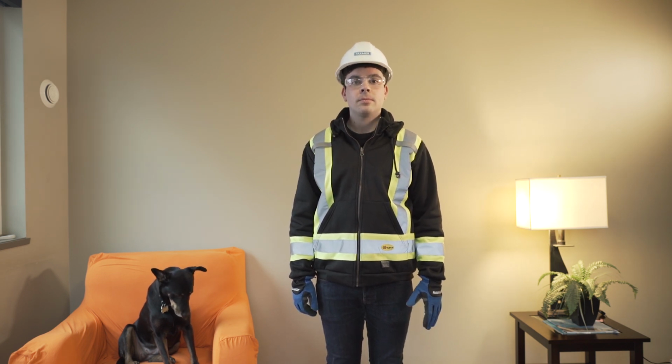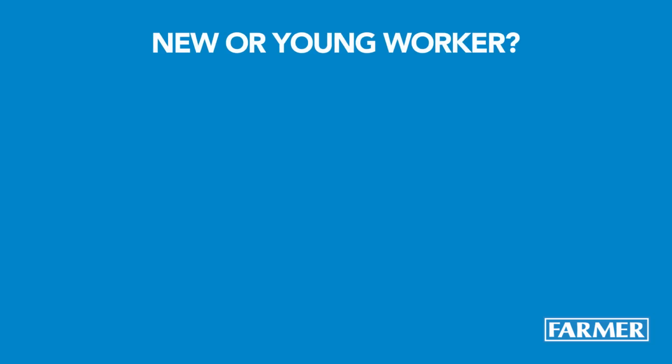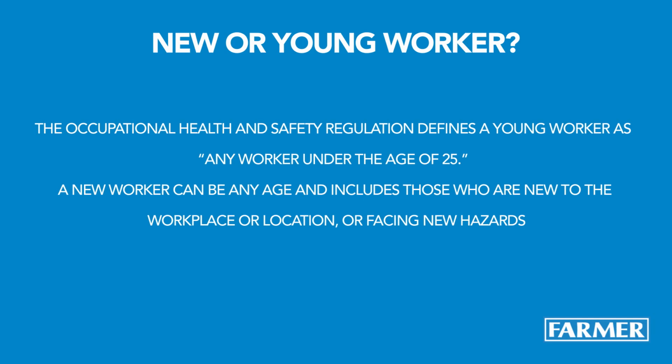Before we head to the site, let's determine if you are a new or young worker. The Occupational Health and Safety Regulation defines a young worker as any worker under the age of 25. A new worker, on the other hand, can be of any age and includes those who are new to the workspace or location or facing new hazards.